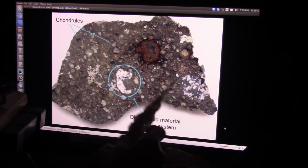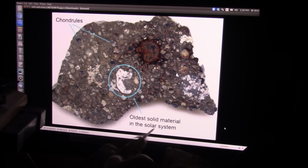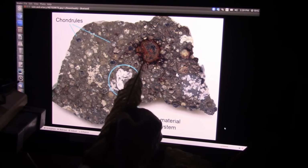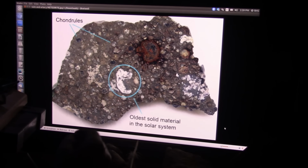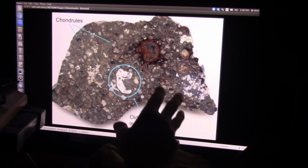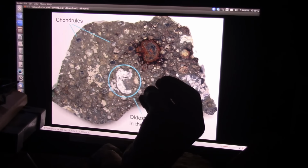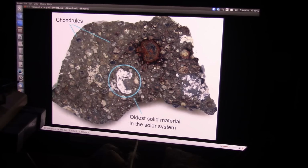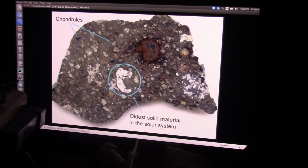You see this? Oldest solid material in the solar system. Who says that? Chondrules. This is another meteorite. That's red blood. That's the artery. And this is probably where the vein blood was, but I'm pretty sure that's where the artery was. All these little chondrules, those are like tendon enthesis balls. This is not the oldest. Who knows what it is, but it's certainly not what it's being portrayed as.